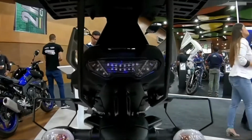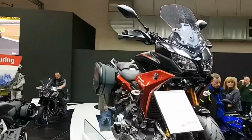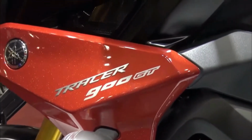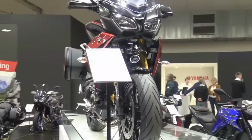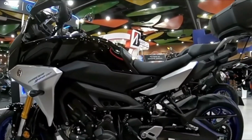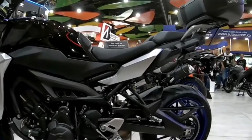Chassis and suspension: CF, controlled fill, die-cast, twin spar, diamond type aluminum frame. The riding position is one of the most important features of the Tracer 900 GT chassis. Detachable, round tube steel rear subframe.